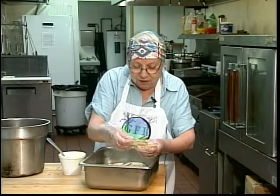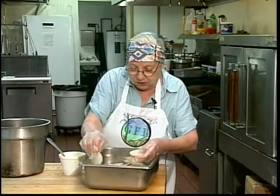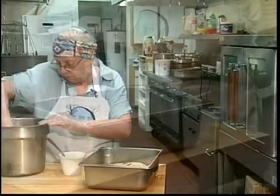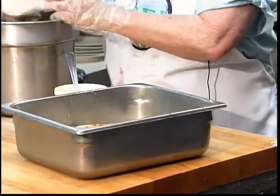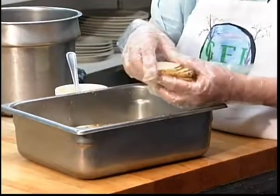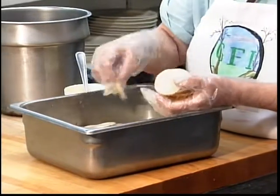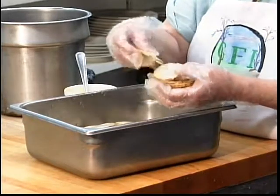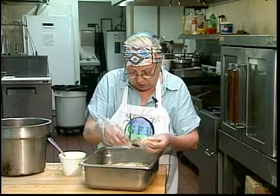Okay, the third layer gets a little bit tedious, but that's all right. We've almost got her. And after we finish this, we're going to cover it with foil, pop it in the oven, let it bake for about 30-35 minutes. Then we're going to take the foil off and let it get golden brown.